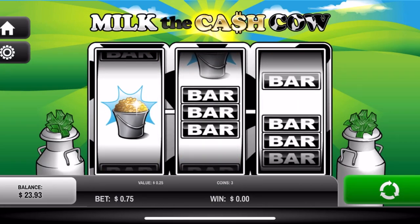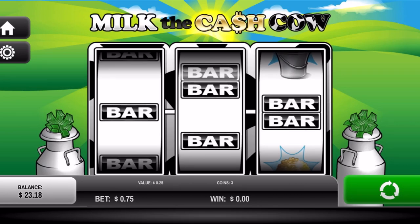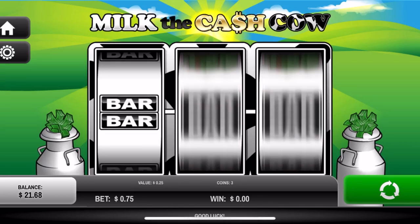We're gonna be getting some of that milk money on Milk the Cash Cow. All right, so I got into another slot session here. This is gonna be a real money slot session. You can see in the bottom left-hand corner, I started with about $25.